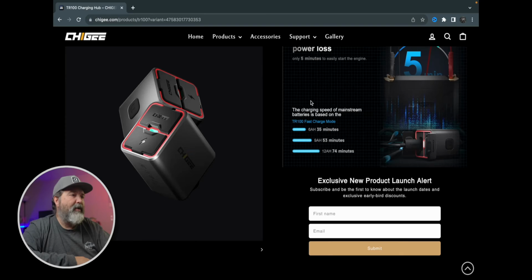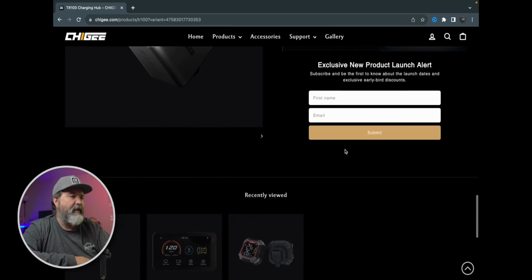So pretty cool, right? The charging speed of mainstream batteries is based on 6 amp hours, 35 minutes, 9 amp hours, 53 minutes, 12 amp hours, 74 minutes.